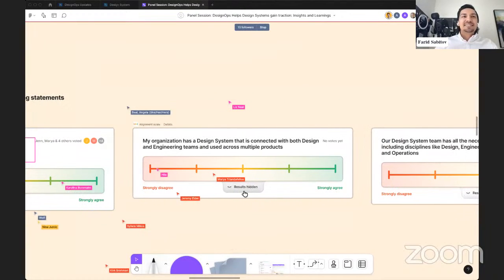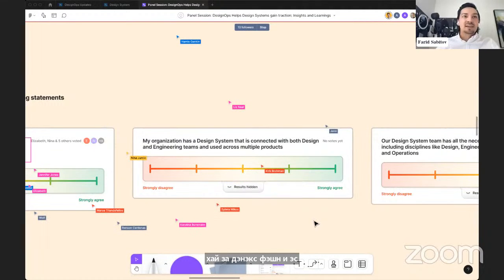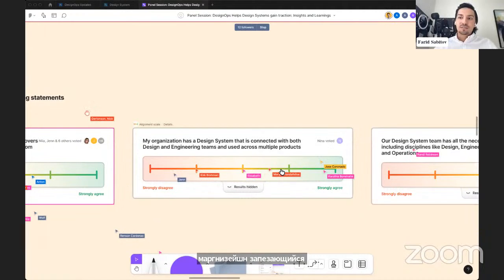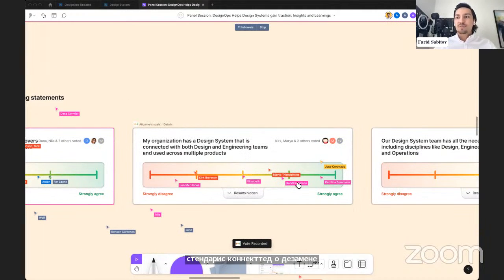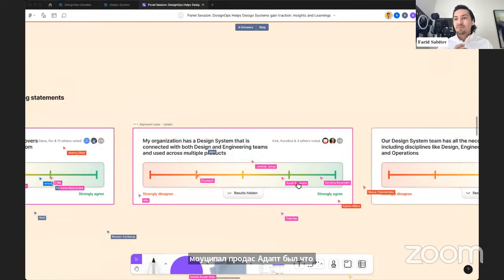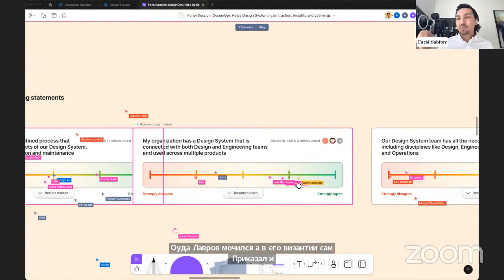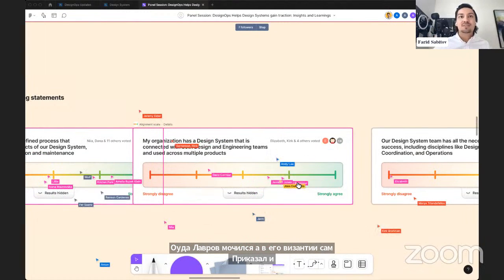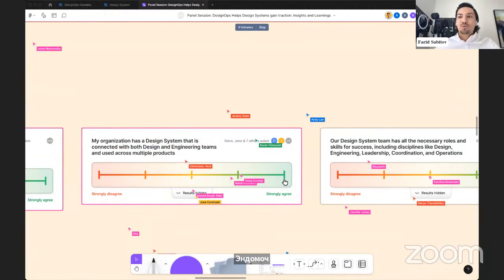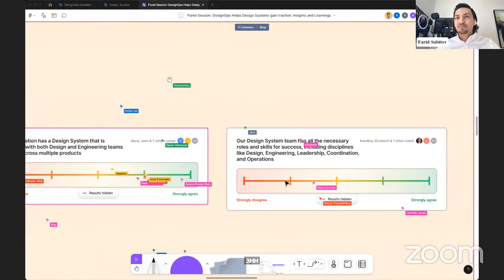So the next question is, my organization has a design system that is connected with both design and engineering teams and used across multiple products. And that will show the level of maturity of your design system, because again, the first level might be a UI kit. The second one might be where we have design and engineering connected and mapped together in the way we group, name, and what kind of variants we are using across all the components. And the more mature ones are the ones who are using the design system across multiple products and portfolios.